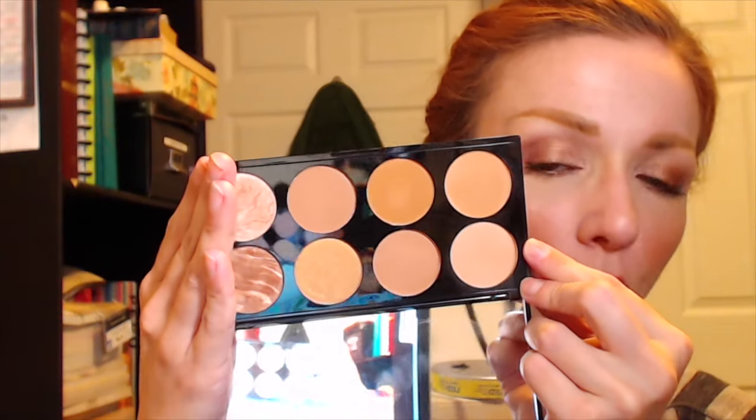I'm actually wearing the lightest one on my face, and the shimmer is extremely minimal. It doesn't even look shimmery on my finger, and when you rub it out, there's just a little luminance. So again, it's not a highlighter. It really isn't an illuminator. It is a bronzer. Very, very subtle. So I just put it like here and here.